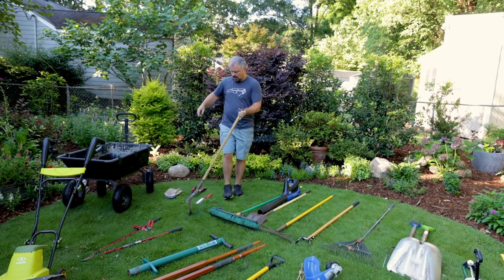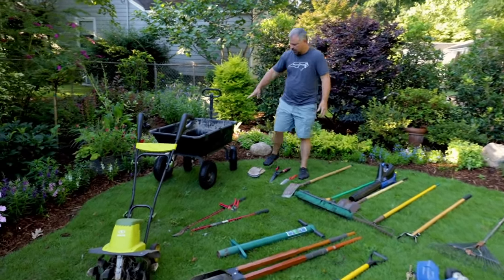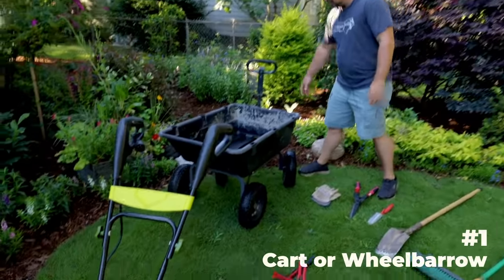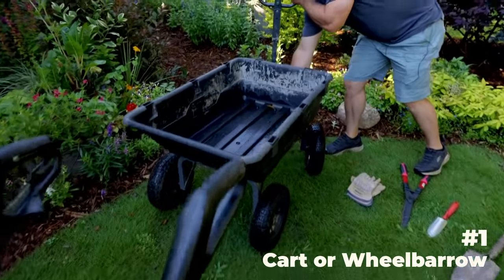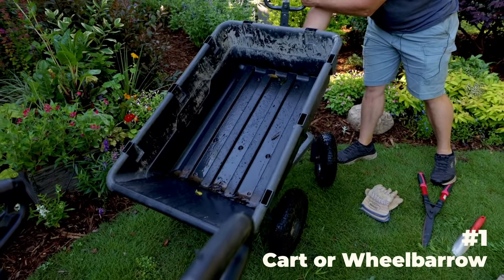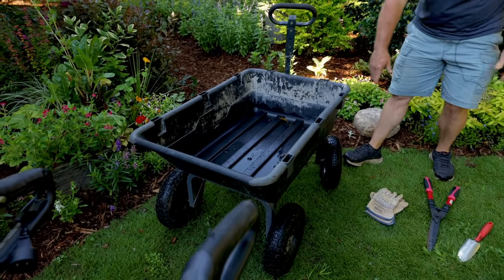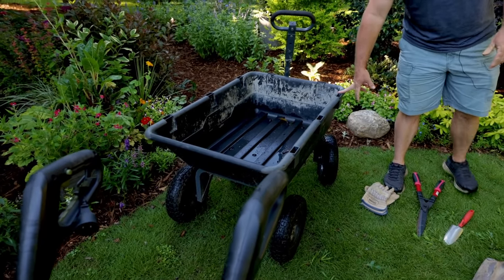The first thing you need is some sort of cart. Obviously, we've got to move things around. This is a Gorilla cart. Again, I don't care what brand you buy, but it has this dump feature on it. I will say that on my 0.2 acre lot, this cart is now too big.